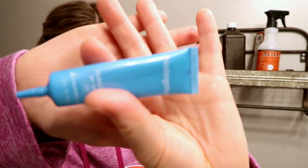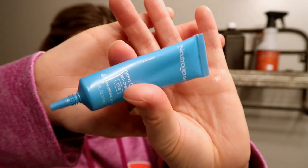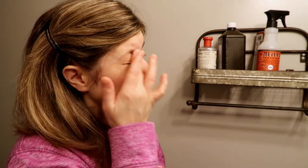I've been keeping all of my products up here off my counter. And then I use my Neutrogena Hydro Boost Eye Cream. This I really, really love. I've talked about this several times in favorite videos. It's got the hyaluronic acid in it. I'm gonna have to get some new soon, it looks like.